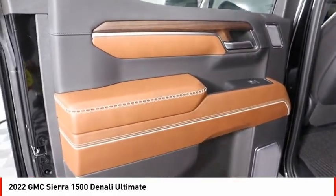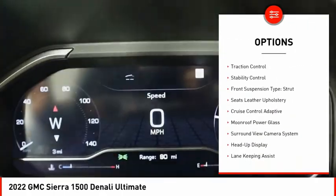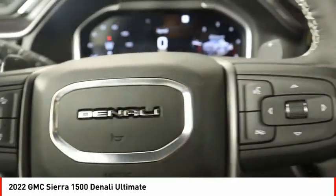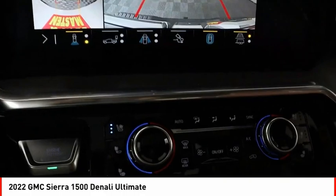Here are some of this vehicle's great options: suspension control electronic, power windows with safety reverse, hill descent control, tailgate step, remote engine start, cargo bed light LED, active grille shutters, traction control, stability control, front suspension type strut.